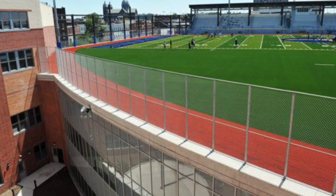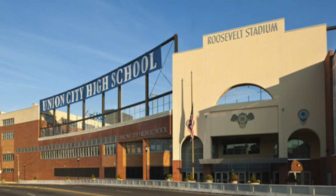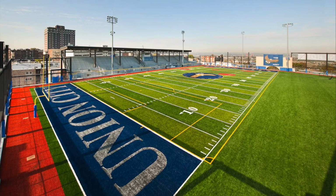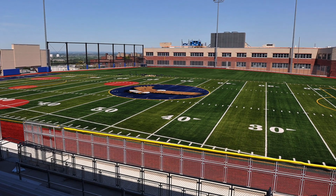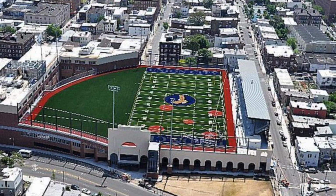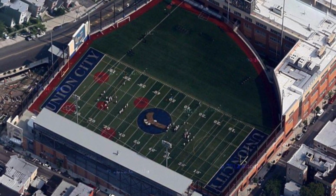Some areas of the school go higher up and overlook the field. There's also a large amount of stands going along one side of the football field. The other side is just turf. It was built on the roof because of how dense the area is, and there's also a high fence surrounding it to prevent balls from going over. It's an extremely creative design and really cool to look at.